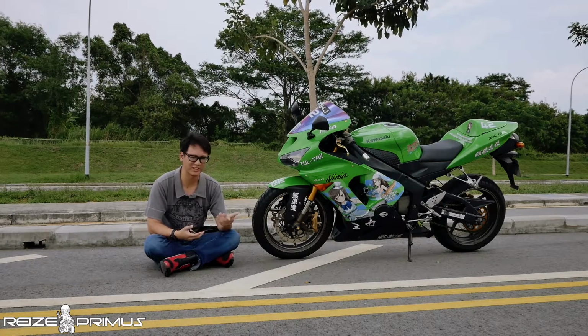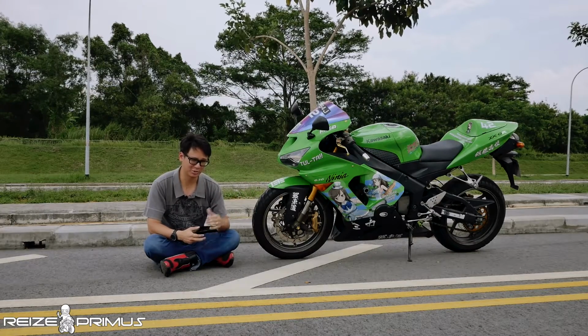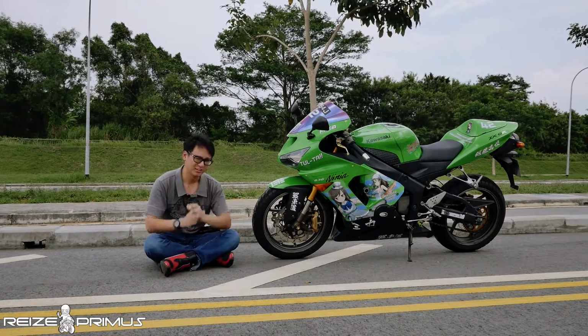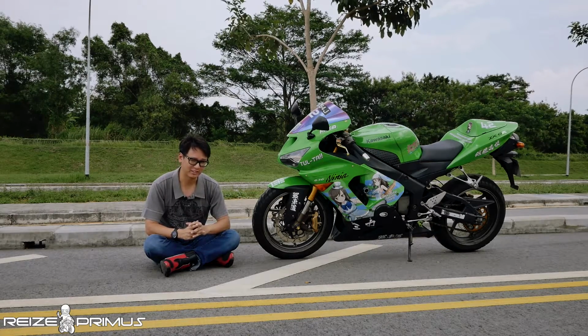There's no way you're going to find the original tires on this, and the tires that were chosen to be put on this bike are not the same as the ones that would have come on the stock bike itself. So take that in mind when I'm talking about the bike further down the line.